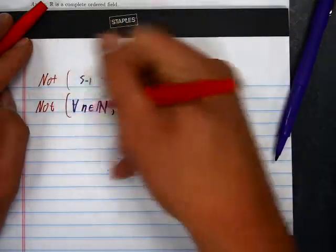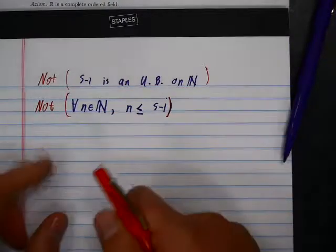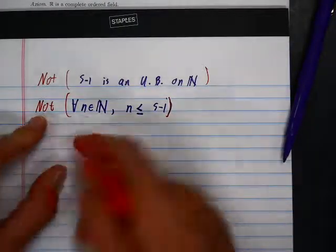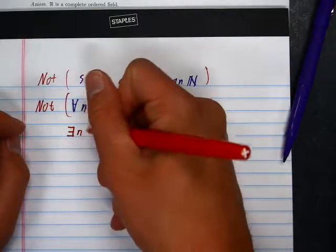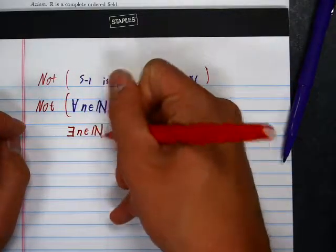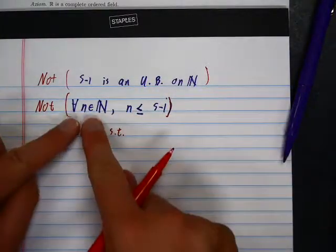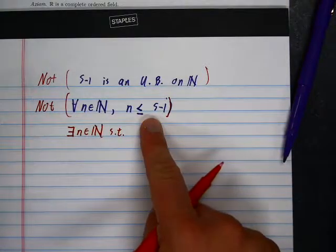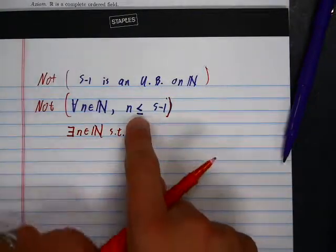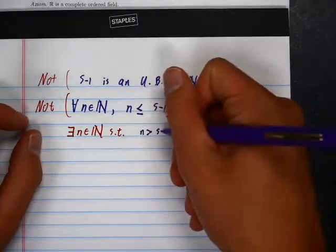Sorry, this is just scratch work to figure out what the logical calculus should work out to be. So let's just negate this statement. When you negate a universal, you get an existential. So there should exist some natural number such that this is not true. If a universal statement is not true, then there must exist a counterexample, i.e. a natural number n where n is greater than S minus 1.